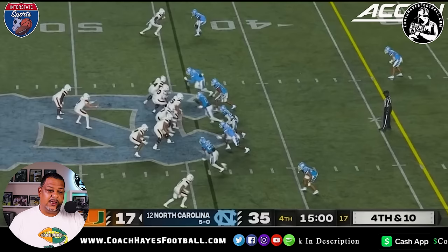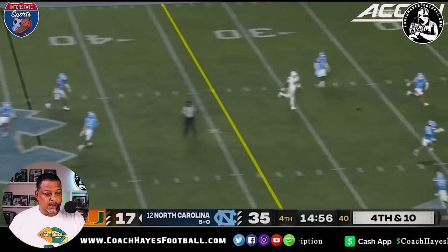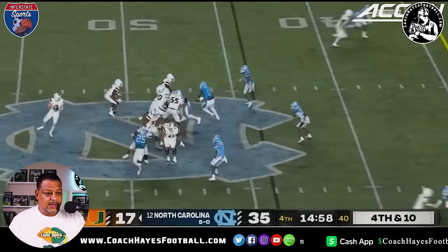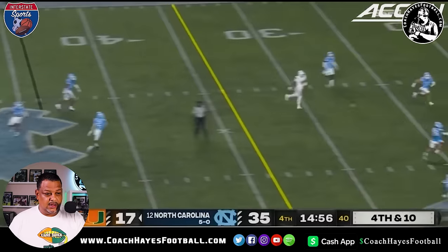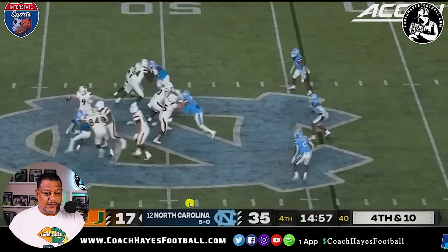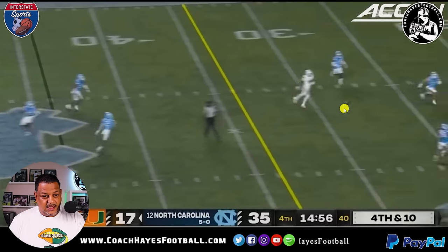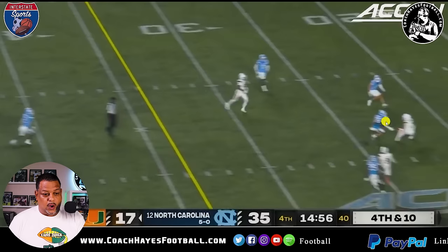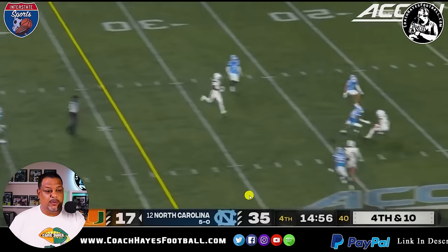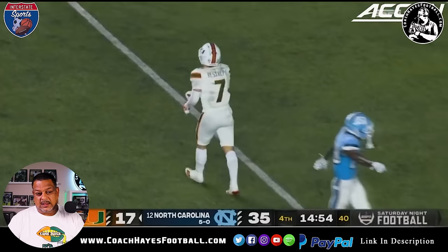Fourth and 10. Got to be able to convert this deal. Bro, there. Here it is, Tyler Van Dyke. Now, I'm finna have to get on you. All right, I know you love your roommate. Nah, I'm with you. But at the same time, it's 4th and 10. Let's look at this deal. You got a guy open right here. He's beyond the sticks. Right here. I don't know why we're throwing this ball. He's not open, but he is open. You got to make that throw, brother. You know, I get it.